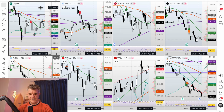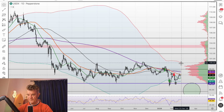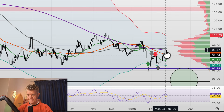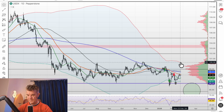But I want to look at the dollar index. And as I said to you on Sunday night, I think this is going to probably probe up a little bit. Notice the top 200 period Bollinger Band here at around about 100.2. And we're literally sitting right in the middle at the center where the moving averages are right now. We've also got a Bollinger Band squeeze, which is likely to explode outwards one way or the other, probably down. But before that, I think we might have to probe a little bit higher.